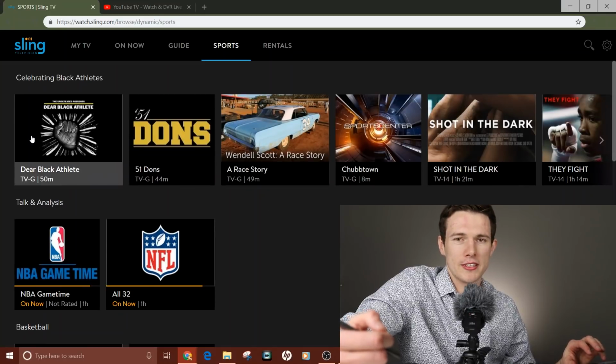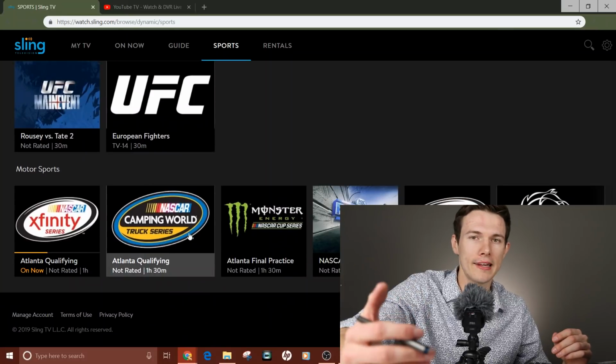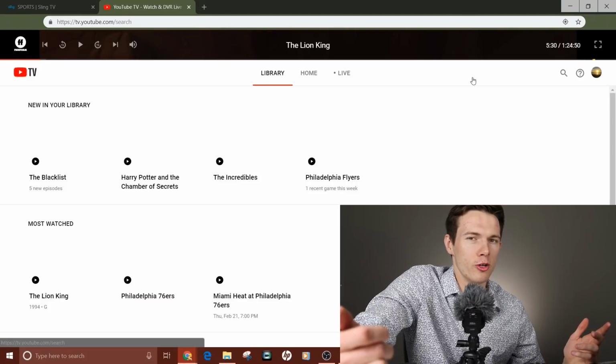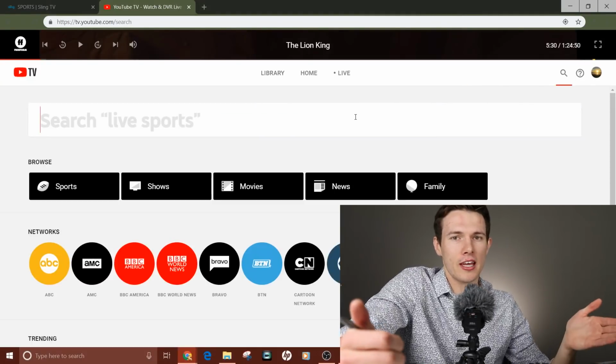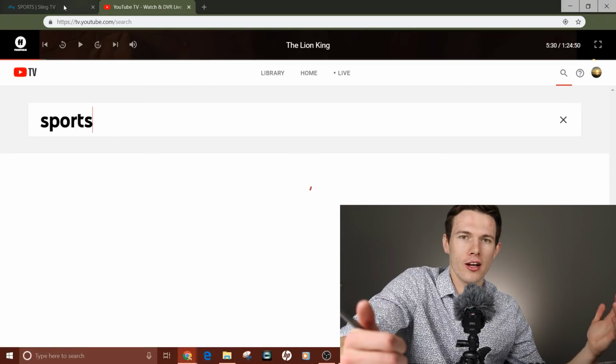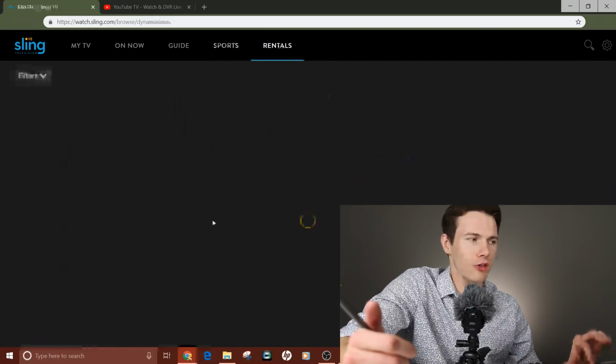Next, we have the sports tab. This is going to show you any kind of sports or whatever movies or shows or anything related to sports might be on. They're all going to show up right there. Now, this is not that different from YouTube, because on YouTube, you can essentially get the same thing for any category just by searching it. And their search is, I would say, superior on YouTube TV. And I'll show you that in a second. But then, of course, you go back to the rentals tab, which I just showed you a minute ago.